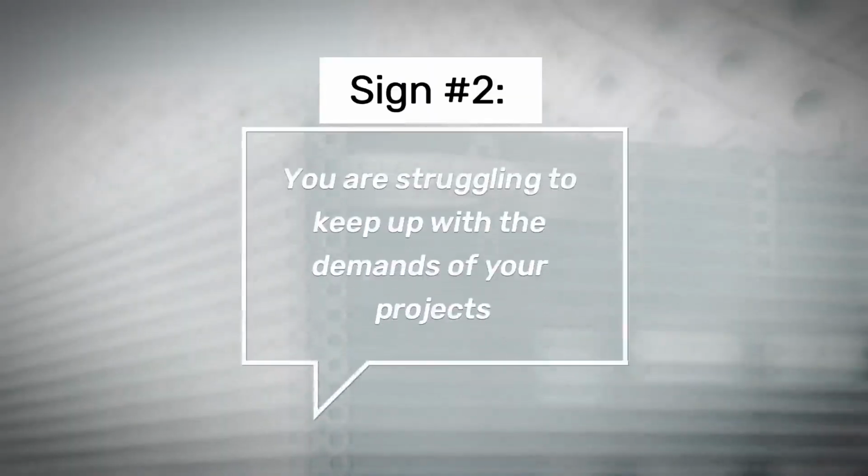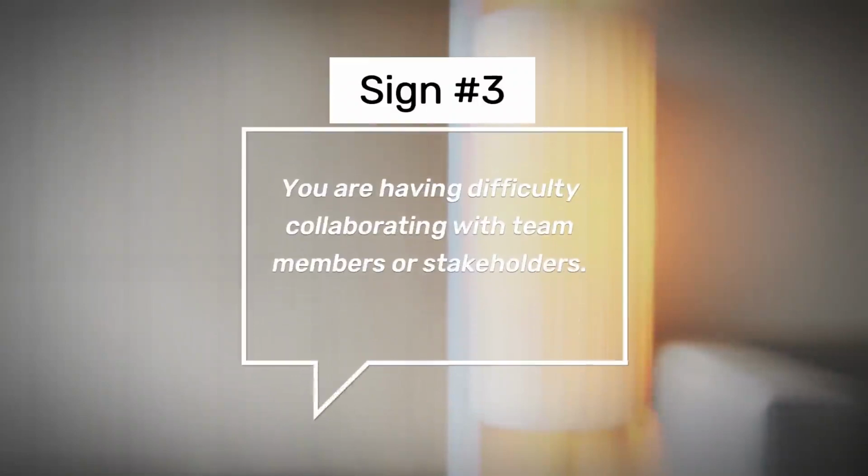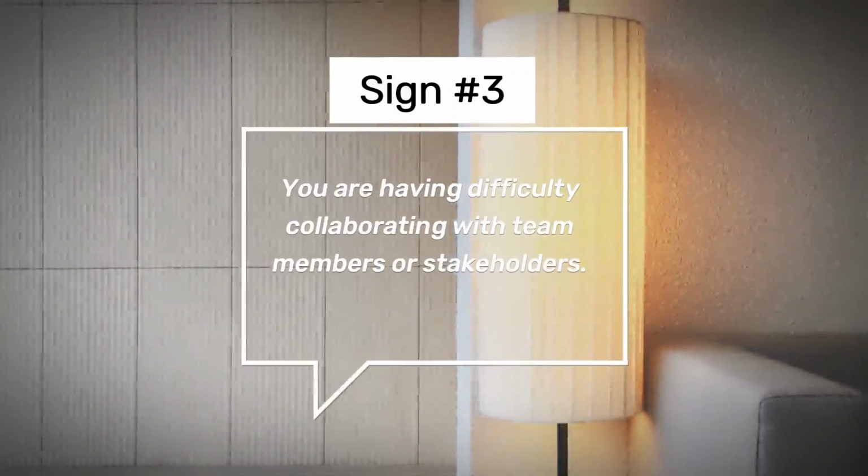Sign number 2. When you are struggling to keep up with the demands of your project, this is a clear sign that you need to move to Revit. Sign number 3. If you're having difficulty collaborating with team members or stakeholders, it's a clear sign you need this course. Number 4.